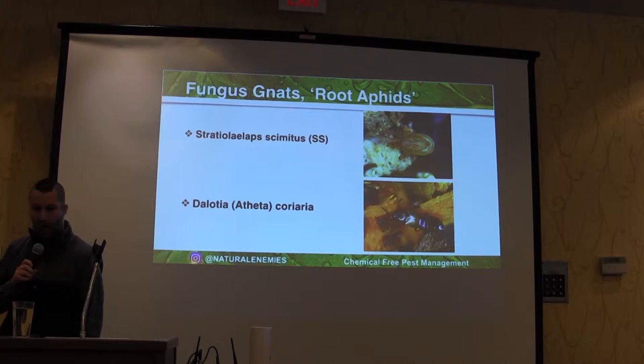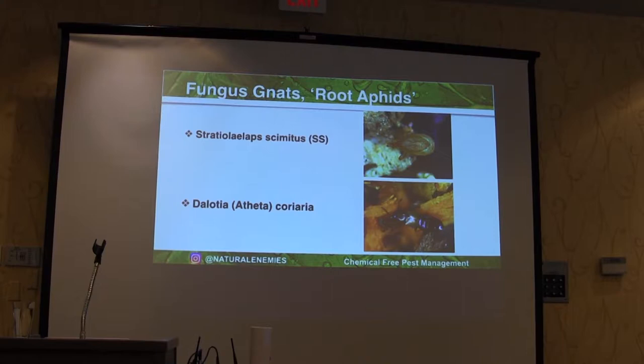I consider it, and this is personal experience, guys, it's not like what I say is going to be effective for everybody. And there are other controls that you can use, like nematodes. Stratiolaelaps scimitus is a soil-dwelling mite that I use from day one, basically. It feeds on fungus gnat larvae and pupating thrips, soft-bodied arthropods that are in and around your rooting system, where it helps that base of growing healthy plants with healthy roots, with healthy soil. It's working from the ground up, basically. But I've used it for many different things.